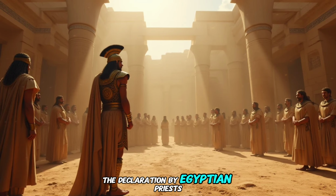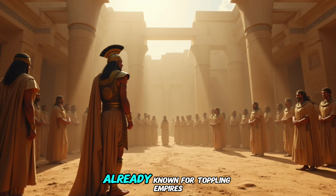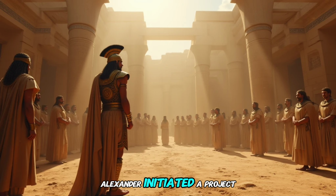The declaration by Egyptian priests that Alexander the Great was the divine son of Amun marked more than a religious endorsement. It symbolized the beginning of a profound transformation across the Egyptian landscape. What follows when a legendary military commander, already known for toppling empires, sets out not just to conquer, but to reshape an ancient civilization in his image? The answer: a bold new city, Alexandria, that would rise to become the cultural and intellectual heart of the ancient Mediterranean. In 331 BCE, shortly after his ceremonial enthronement as pharaoh in Memphis, Alexander initiated a project that would redefine Egypt's role in the ancient world.